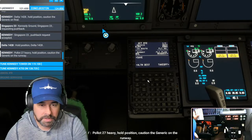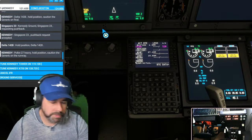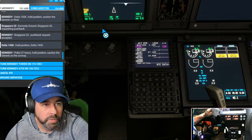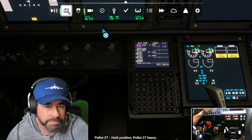Alright. Hold position, caution, traffic on the runway. Alright, here we go. Let's see what waypoints we got in here. Before we take off, I'll try to get this set up.